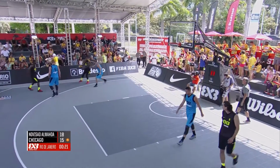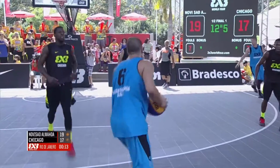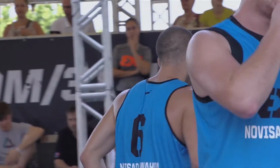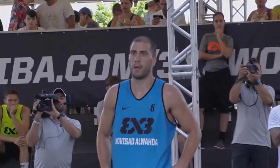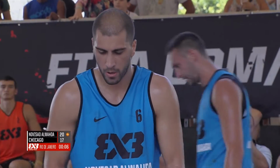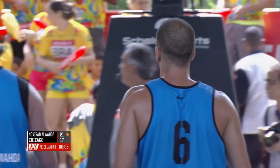19-15. Here's Ewell. Ewell looking for the pull-up 2. Off the glass and in. 19-17. 10 seconds on the shot clock. There's a 2 second differential. No need to foul if it's Chicago so far. But they decide to foul. They decide to foul with 6 seconds to go. And that will bring Novosad Alwada to the line to shoot two. For the win right here, Novosad Alwada 21, Chicago 17. That is our ball game.